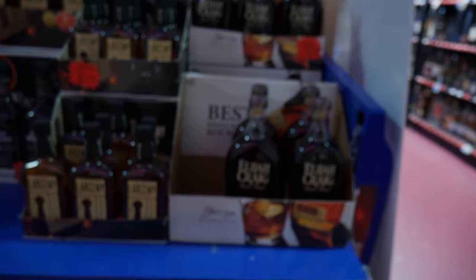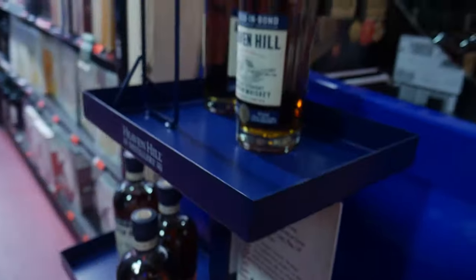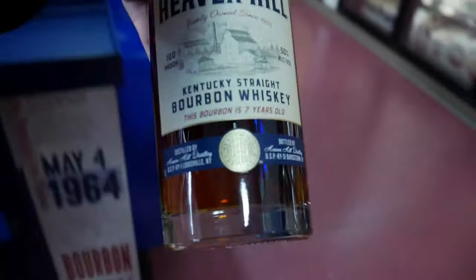Got ourselves another display here, a little Heaven Hill action. Evan Williams, Larceny, Big Boy, Elijah Craigs. Bourbon room here.